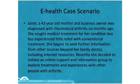Has this sort of situation ever happened? It's quite common, you know. This particular woman is 43. She's kind of at the prime of her life. She's got her own business, and she's just been diagnosed.